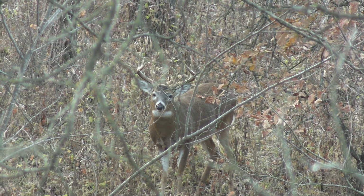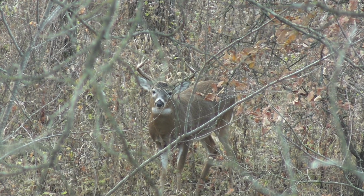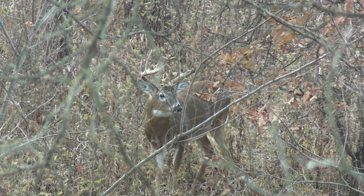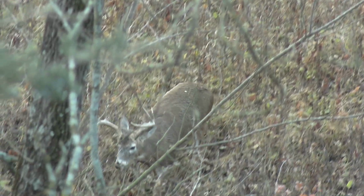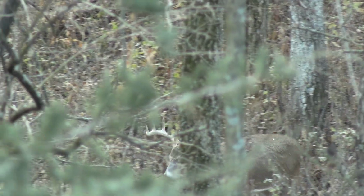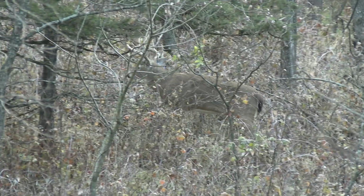So here we are again. It's a pretty good 9-pointer. I've seen this buck a couple times this year. I just kind of wanted to illustrate where I'm hunting and why I'm hunting here. This is downwind side of bedding again, and there's a ditch crossing. Even though I like hunting the downwind side of bedding, I always like to include other things like ditch crossings or fence jumps in an area to bring them in closer. And that's the case with this buck.